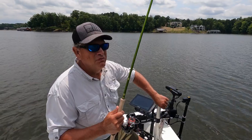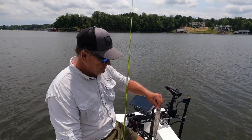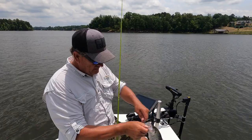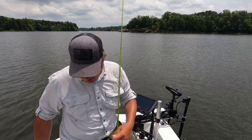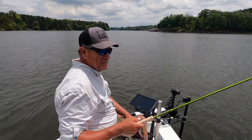Now I'm gonna just let the boat float back while I talk to the camera right here. I'll tell you what I did. Another 10 1/4 inch crappie right there. I had that brown with that chartreuse tail on, boom, right there. That was a good color last week. So instead of sitting there on spot lock, I can tell you what I did.